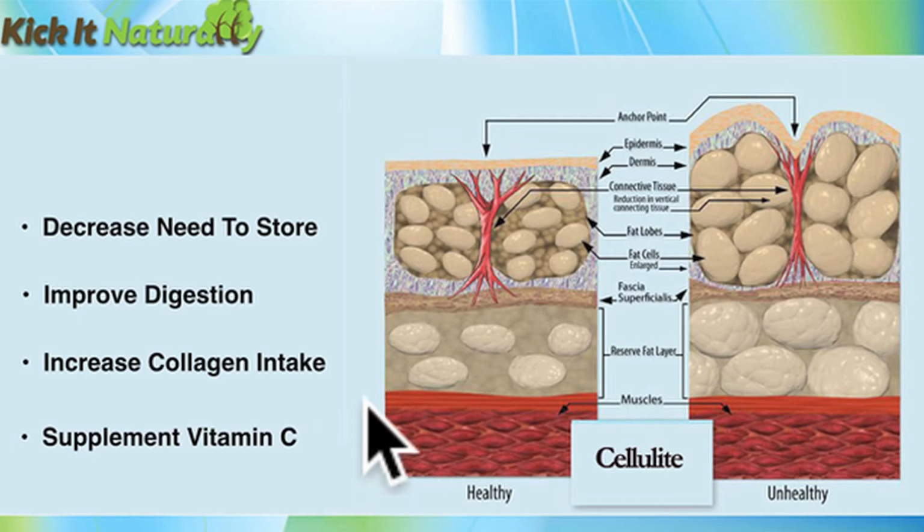Collagen contains all of the structural proteins that are used to rebuild connective tissue. So it's just a big deal to see if we can get some of that in the system.